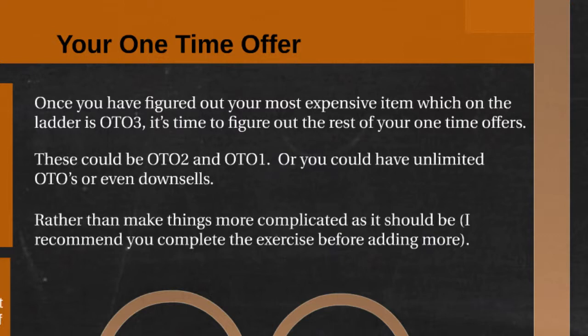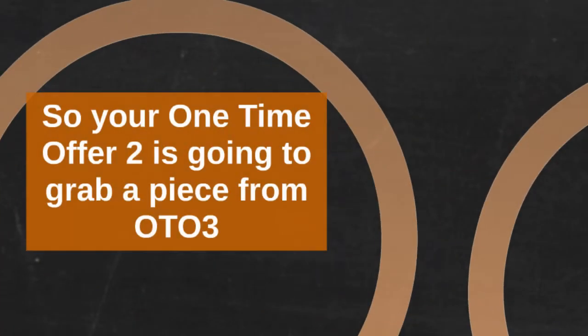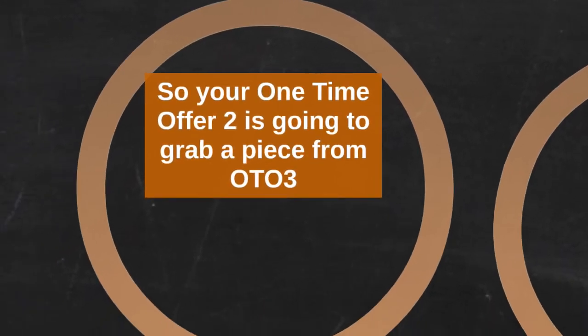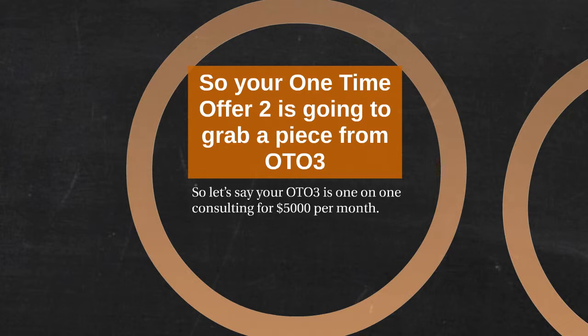So the concept of the backward funnel is to look at the highest ticket item first and take a piece of it. All right, let's put this in real practical application. So your one-time offer 2 is going to grab a piece of one-time offer 3. So let's say, for example, that your one-time offer 3 is a one-on-one consulting for $5,000 per month.